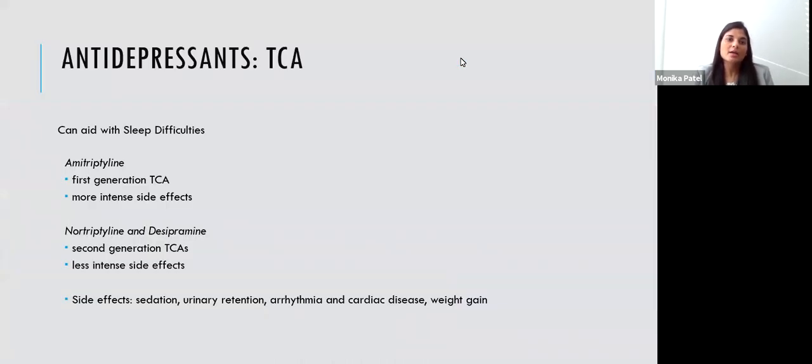Pain and sleep. A lot of the patients who have chronic pain have complained about difficulty sleeping or staying asleep due to pain. They might also have underlying obstructive sleep apnea, keeping them awake. So when you're thinking about pain and sleep, think about tricyclic antidepressants. The amitriptyline family is the first generation. It does have a more intense side effect profile than the newer nortriptyline, desipramine, second generation tricyclic antidepressants.